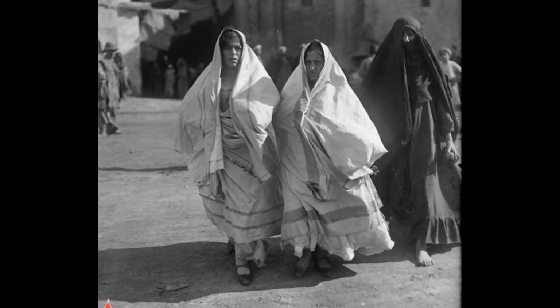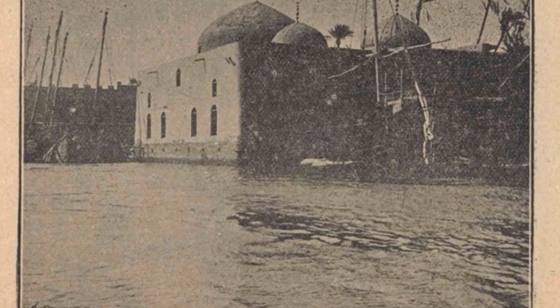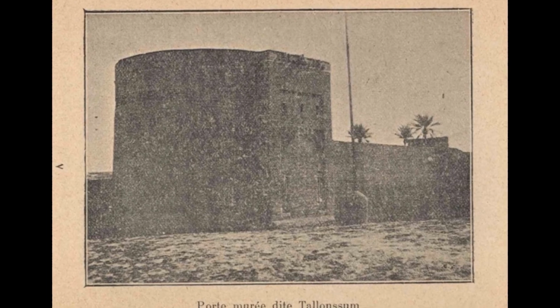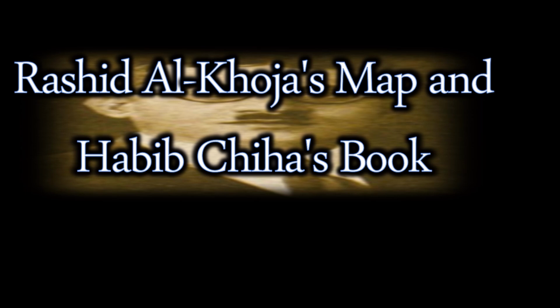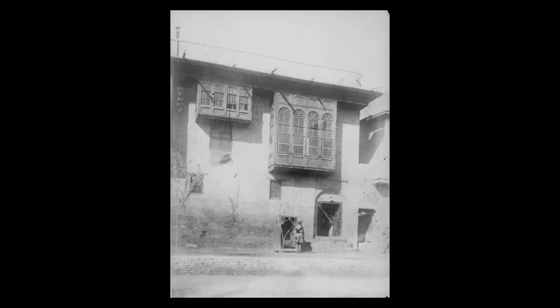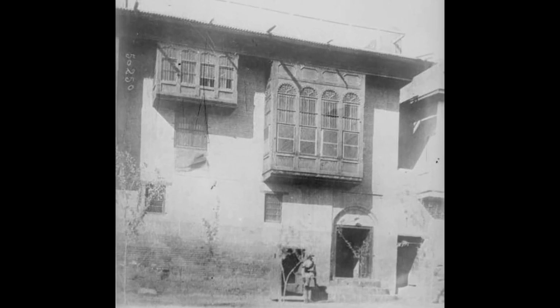The book contains 12 photographs. The Sayyid Sultan Ali Mosque is the one that received the most photos because it was located in the heart of the European Quarter and among the consulates that were surrounding it. The European Quarter, or diplomatic quarter, is at the center of our subject, whether through images or a map.